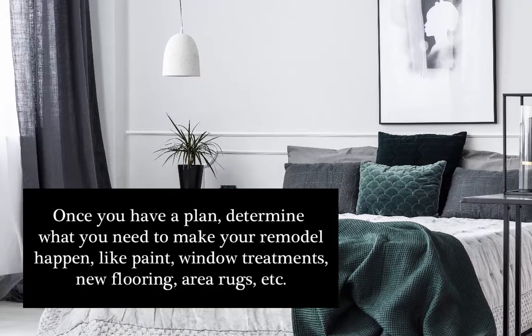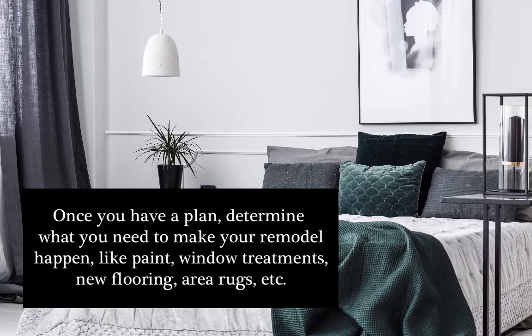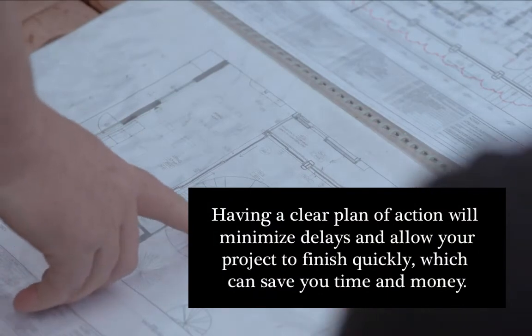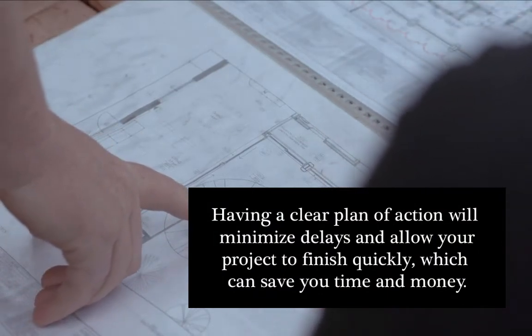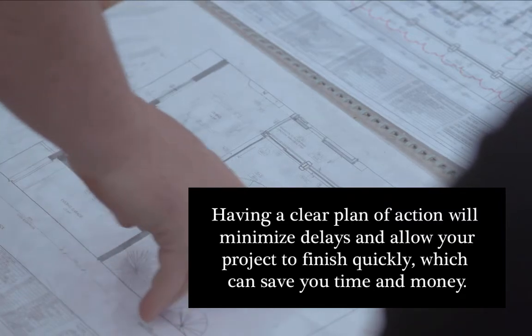Once you have a plan, determine what you need to make your remodel happen. This could be anything from paint to window treatments, new flooring, area rugs, etc. Having a clear plan of action will minimize any delays and allow your project to finish as quickly and smoothly as possible, which can save you time and money in the long run.